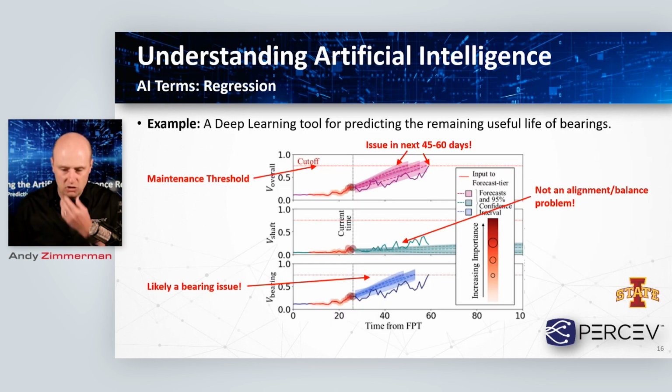All right, so here's an example of, again, some of the research we've been doing with Iowa State over the last few years in its ability to predict the remaining useful life of bearings. So this was a deep learning approach, again, not to classifying the health of a bearing, but to actually predicting what's going to happen to that bearing in the future.